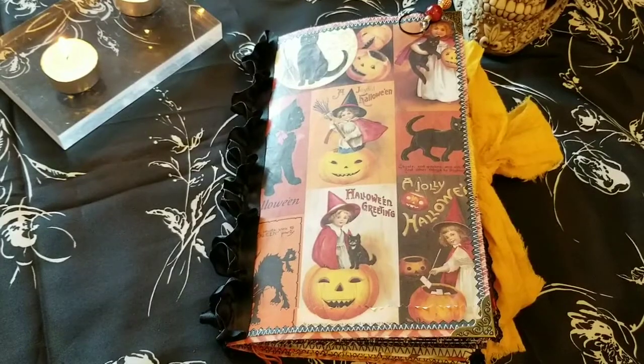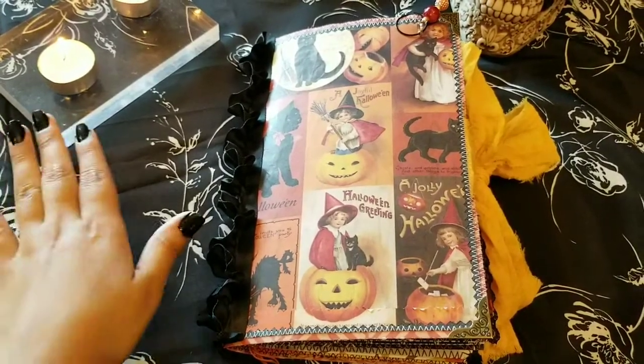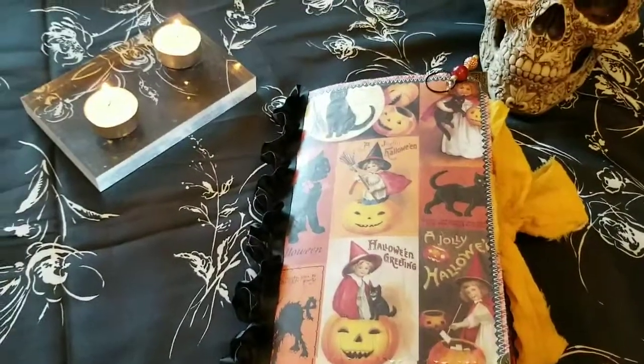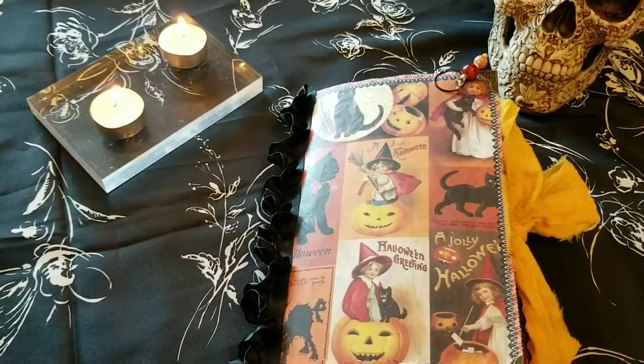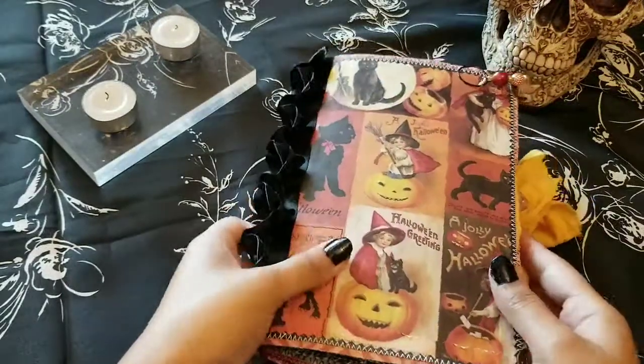All right. And I'm gonna also turn off these candles. They were just for aesthetic, but I don't want to start any fires. So before we proceed, all right, so let's go ahead and start here.